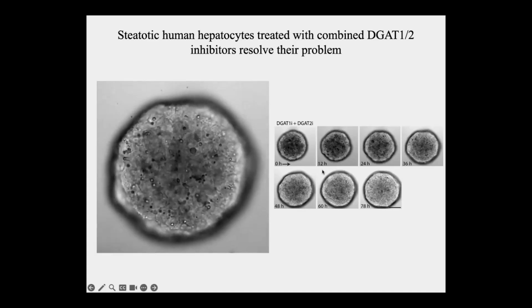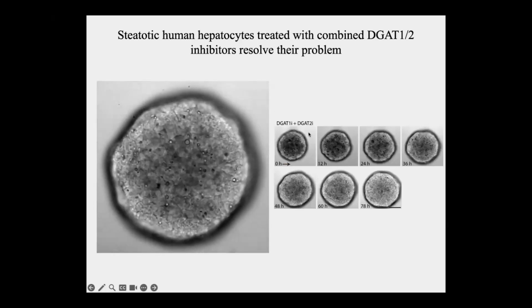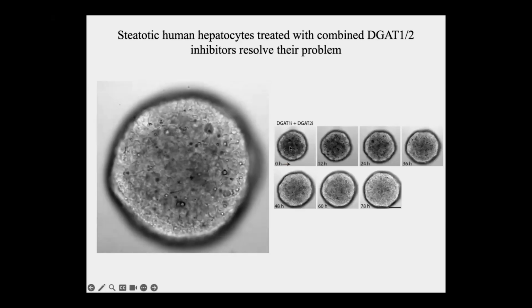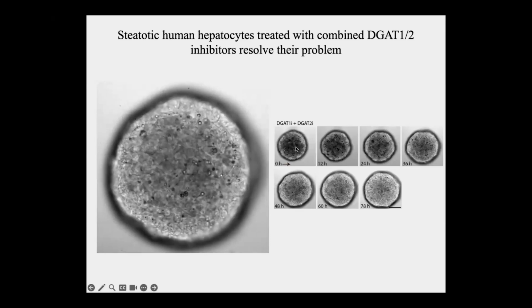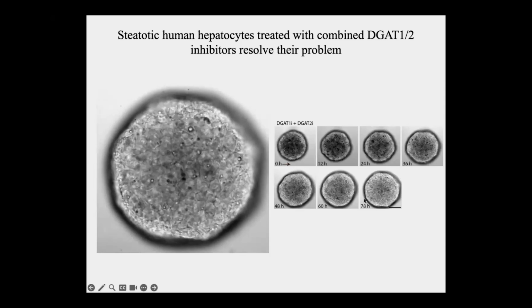Apparently, the hepatocytes burn up the lipids and they slowly clear the lipids away from the intracellular spaces. At the same time, we see that the organoids keep on growing. So our conclusion from this fairly simple experiment is that these two inhibitors, first of all, help clear the steatosis, the lipid accumulation, but they also are not toxic, at least for the liver, because they allow the organoids to happily grow. We have some other inhibitors that also clear the organoids, but it's clearly not so healthy because they stop growing, and in many cases we also see a lot of apoptosis.